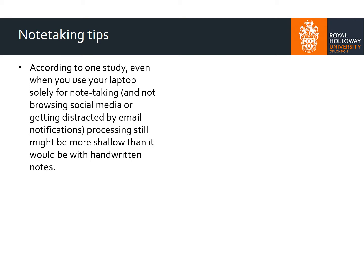Having said that, you might be better off typing. Obviously you can be a lot quicker, and if you can integrate it with things like the slides you've been sent, having technology can be quite helpful. What I'd recommend is just figuring things out, trying things out and seeing what works best for you.